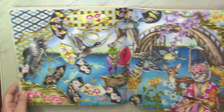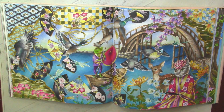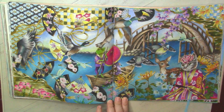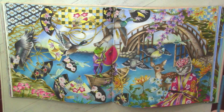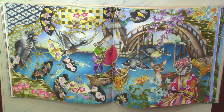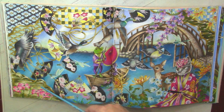Next, I have this crazy spread. I don't know why Kanoka mixed so many things here. A lot of elements are perfect, like this cat, chrysanthemum flowers, this boat and frog, the lady under the umbrella. But some of the elements are just too much. Too many flying things here, too many different ornaments.